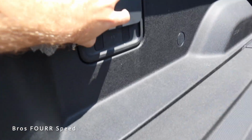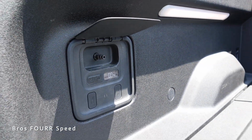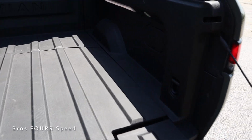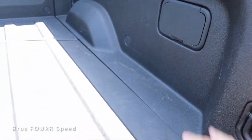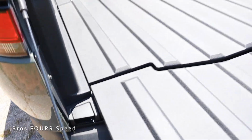Over on this driver's side, if I lift this up, this is the built-in air compressor. You can see your PSI. If you're taking this off-road, you can air down and then quickly air back up. Over on the passenger side are two 3-prong outlets, so you can hook up some items there if you need to. There's also tie-down hooks. And then there's even more storage up underneath the bed.